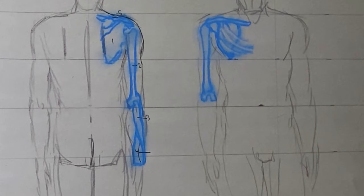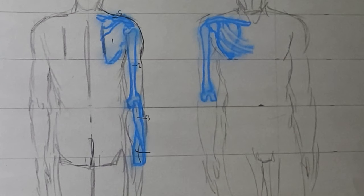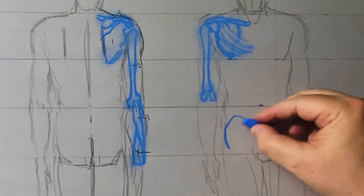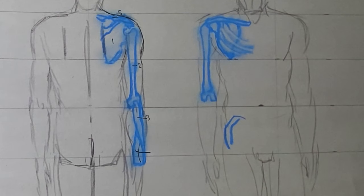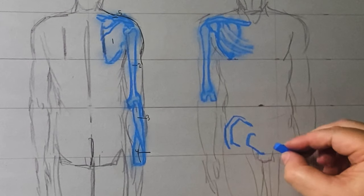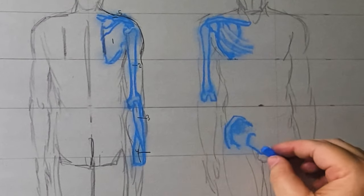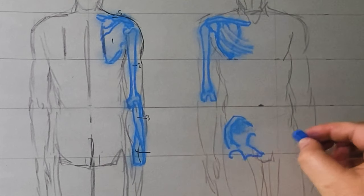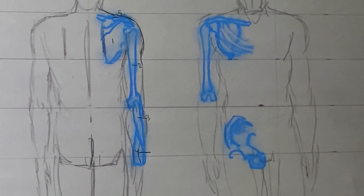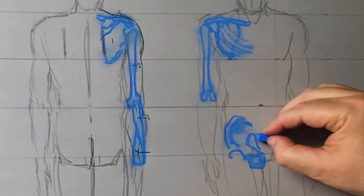Okay, so next is the pelvis region. So we have our pelvis, which is right here. It wraps around there. And then you have these holes right here. I don't know why they're there, but they're there. There's this hole right there. I'm always interested in how that is. Here we have our sacrum. This is our sacrum.